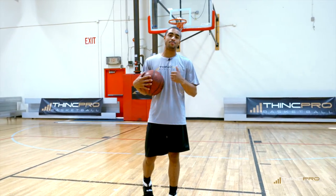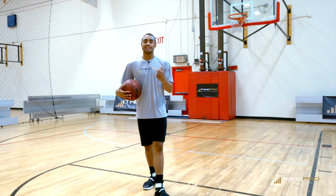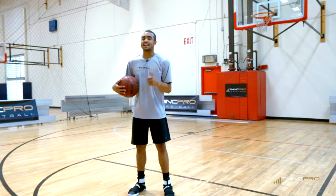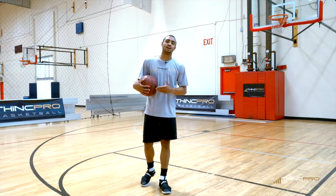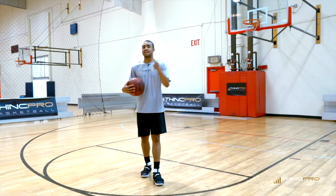He's become one of the best pick and roll point guards in the NBA, which allows him to be the elite scorer and passer that he is today. So let's take a look at one drill that James Harden uses to get ready to play. Now let's take a look at full speed.